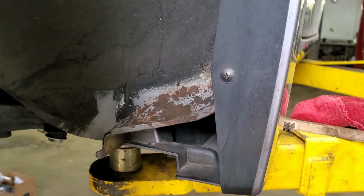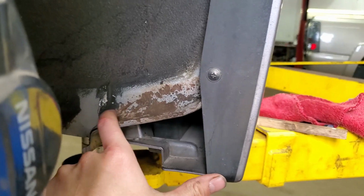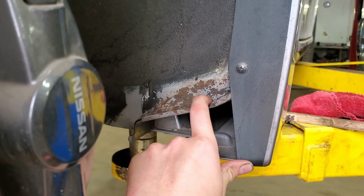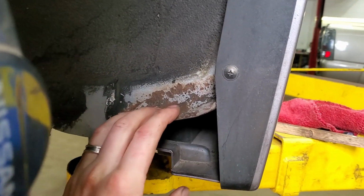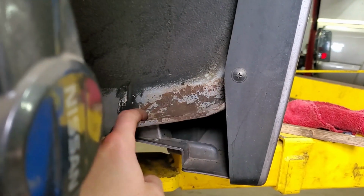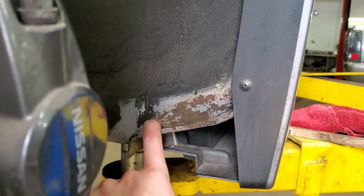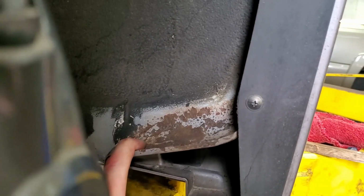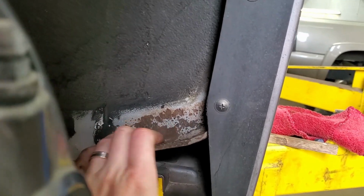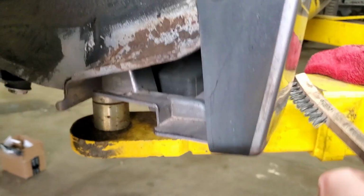Well, I found a special treat inside this nook over here. I saw a video, I don't know who posted it, but a guy was working on his 350Z. He said check out this area here, just make sure there's no buildup or anything or rust. And guess what? Lucky me. A little bit of rust, so I got a lot of it brushed out with a wire brush.